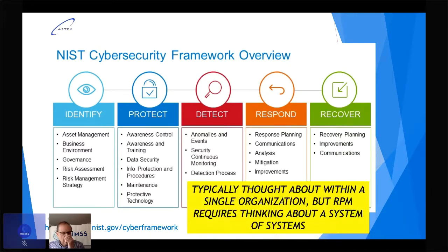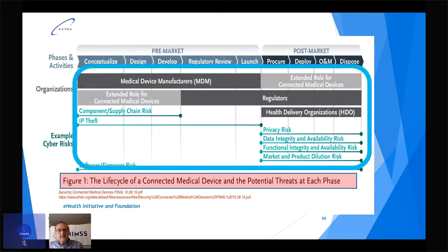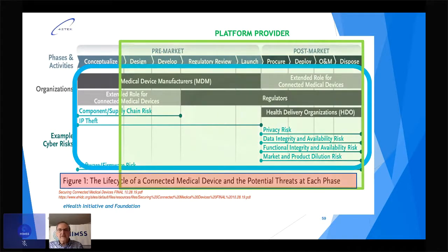Of course, this whole framework was designed initially with a single organization in mind. And I've been saying that for remote patient monitoring, you have to think about it as a system of systems, an ecosystem. And so there's probably some different ways you need to think about these things when approaching this ecosystem. Here's a model of the life cycle of medical devices and potential threats. And it's usually discussed in terms of, well, here's what the medical device manufacturers have to do. Here's what the healthcare delivery organizations have to do. But I'm advocating that we think about it more holistically. And when you think about that, there's an interim platform provider who's probably involved, and they have to be considered also as part of the system.